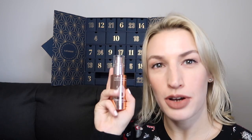I swear I pronounce this brand differently every time I say it, so I'm sorry. You know the brand, I'm sure. It's the Queen of Hungary Mist. So it's in limited edition rose gold packaging. It's usually in a white glass bottle.